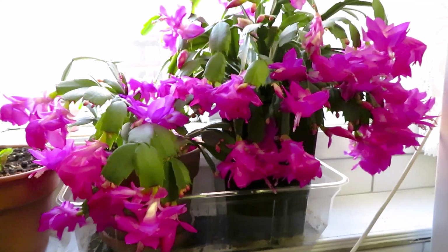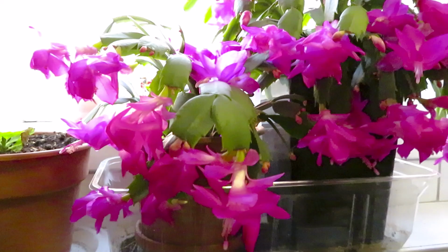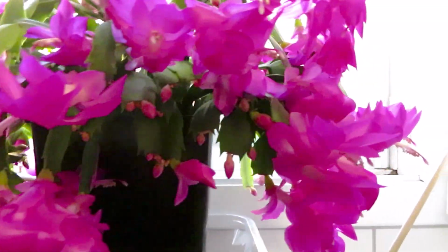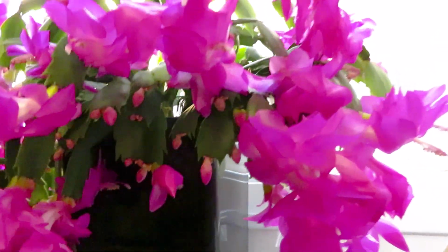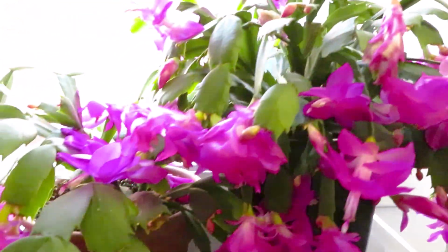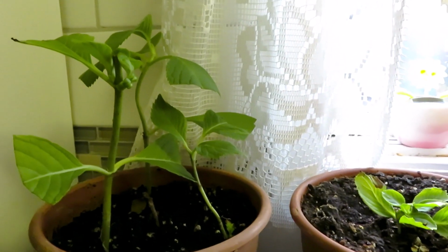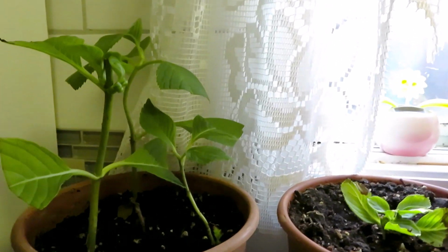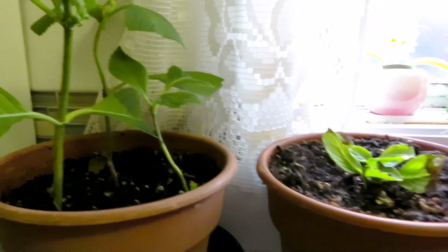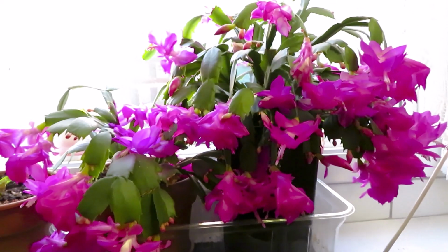I just want to show you my Christmas cactus, and there are two in here in full bloom. It's so beautiful. A whole bunch of flowers are still going to open up. My experimental hydrangea, you know how much I love hydrangea. They do have a root, so it looks like it's growing. But this is just so pretty. I love it.